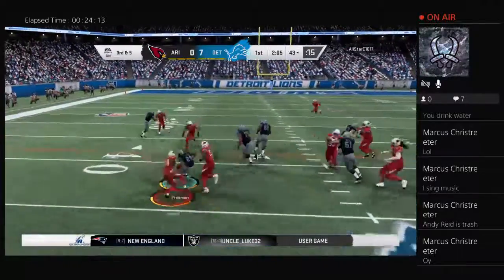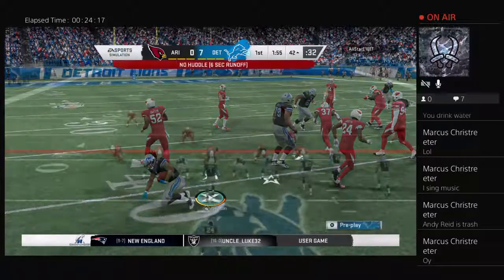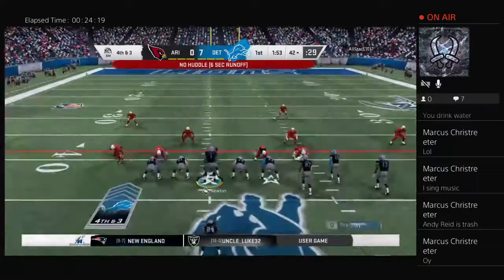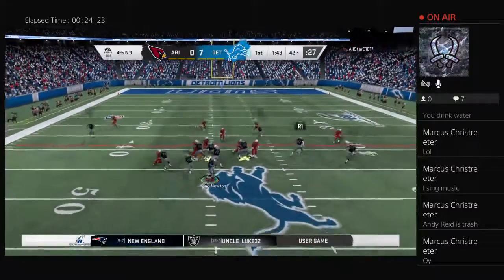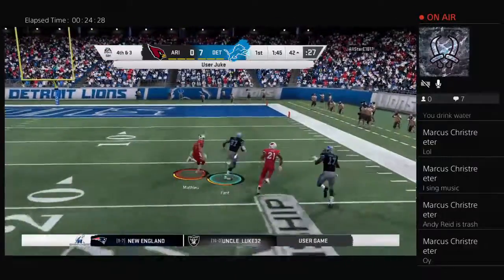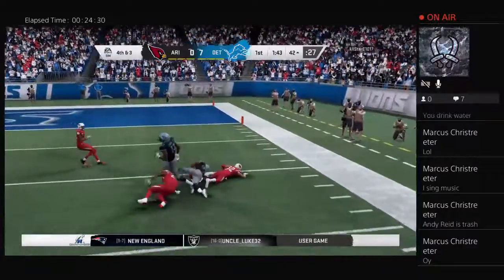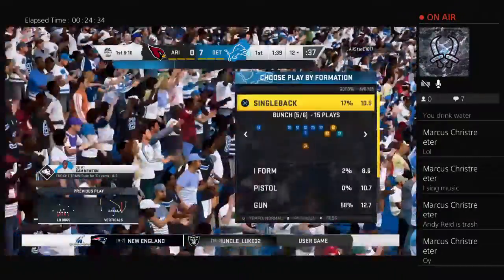On 3rd down, Devontae Freeman. And he's not going to get anywhere close to the marker as they'll stop him well short of the yellow line. Just a gain of 2 there, and it's going to bring up a 4th down. Here's Newton. Completes it to Fant on the right side. And he gets this one inside the 15, just a yard or 2 shy of the 10.